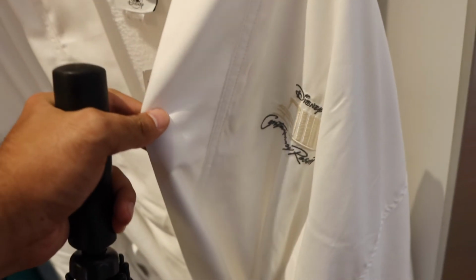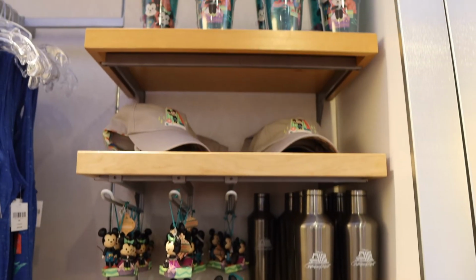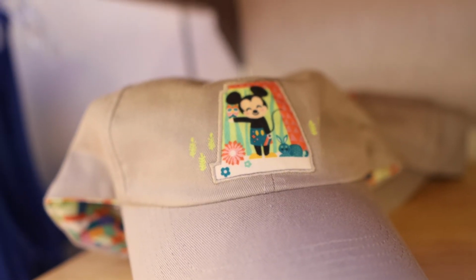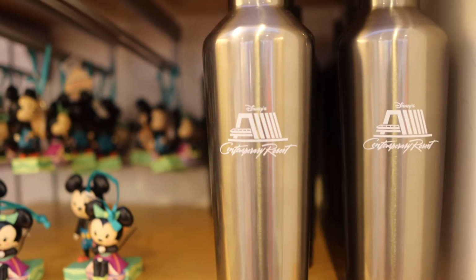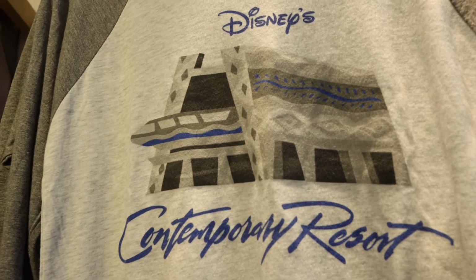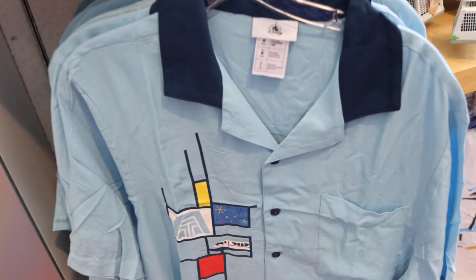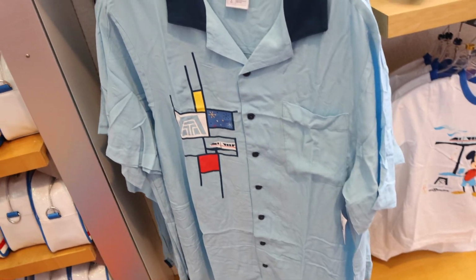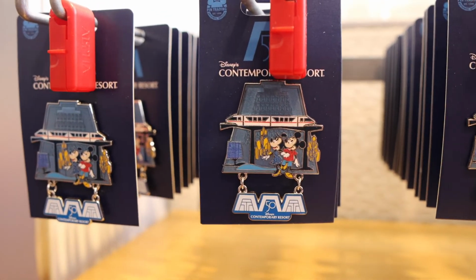Yeah, this looks like all of the Contemporary merch over here. So they have the mug. There is our favorite thing, the robe. Ornament. They have that Tervis. They have a cute hat. Also have a water bottle. I like this shirt. Collared Nike Dry Fit. Okay, here's some other Contemporary stuff. Look at that shirt. It looks like a bowling shirt. It's the 50th anniversary merchandise for the Contemporary because it also is 50 years old.